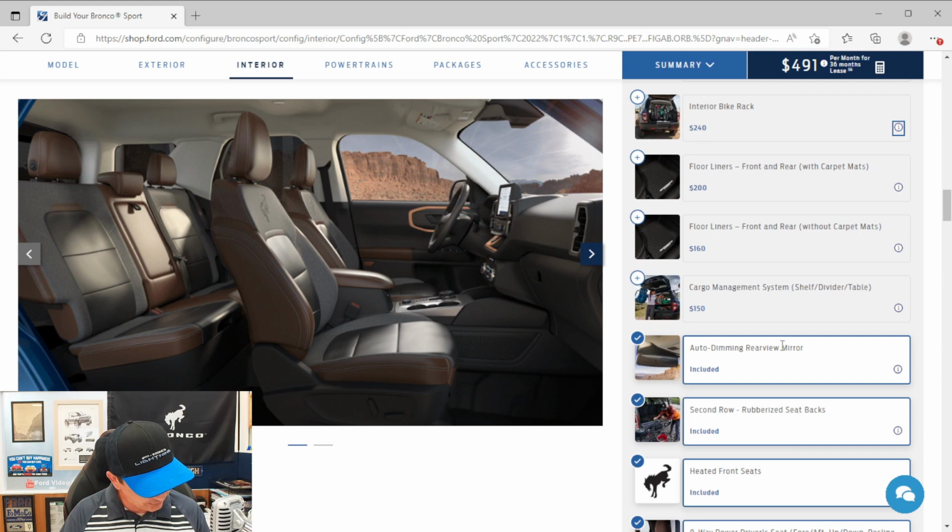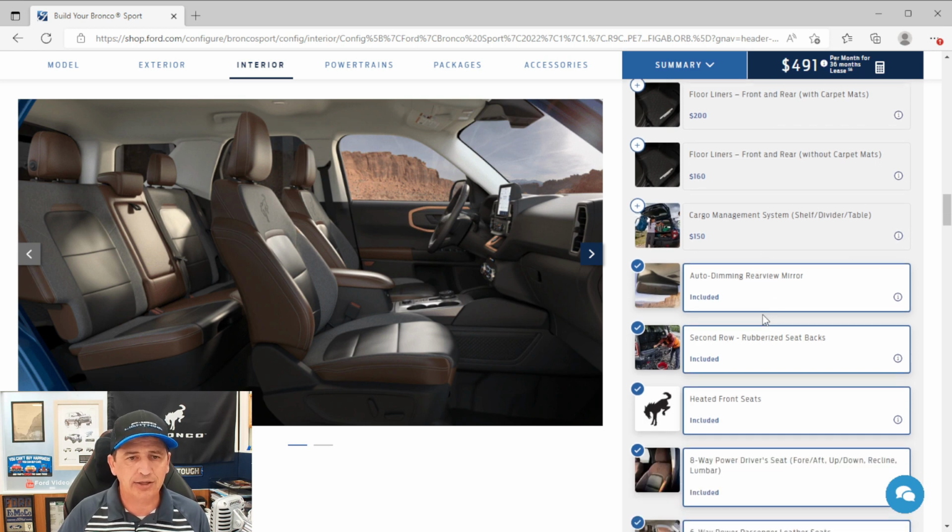Let me make sure I don't have anything else. Also, it's saying the on-road assistance kit isn't available with the moonroof, so just keep that in mind. I think I've covered all the other constraints on any of the others, just to make sure here. Yeah, so I'm good there. I just want to make sure that I let you know that, and I did not let people know in the Big Bend, so I'll make sure I note that on those videos.